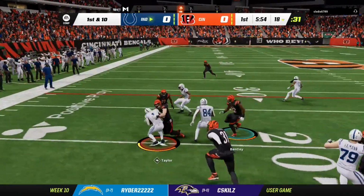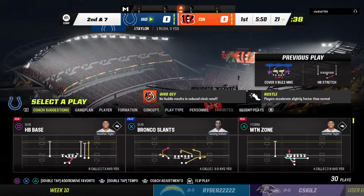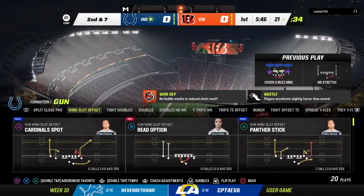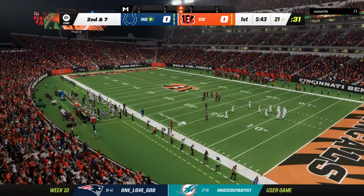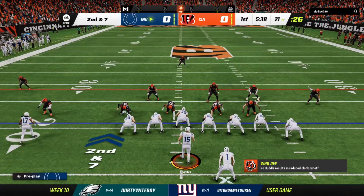A carry by Taylor to start the drive. Past the 20 for a short gain, second down. Well, this defense very strong in that victory from a week ago. Yeah, and what stood out to me on tape, the way they were flying to the football. So that tells me that they've got all their assignments down, and they're playing with extreme confidence.